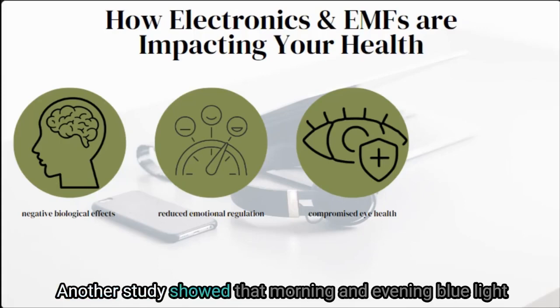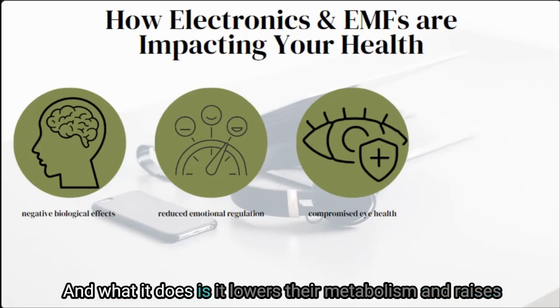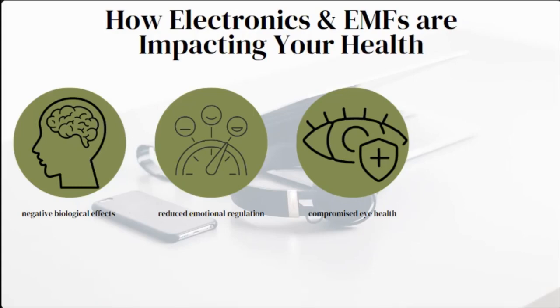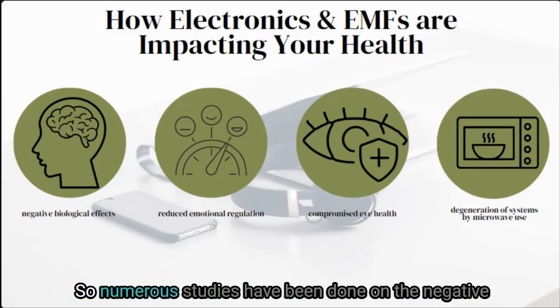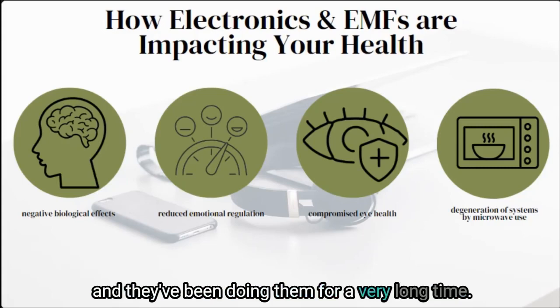Another study showed that morning and evening blue light exposure alters the metabolic function in normal weight adults. And what it does is it lowers their metabolism and raises their glucose peak value during these exposure times. And then the last thing that's very important is studying what has been the impact of microwaves. So numerous studies have been done on the negative health impacts that microwaves have on our bodies, and they've been doing them for a very long time.